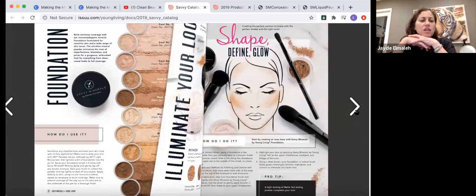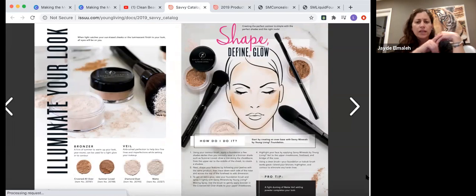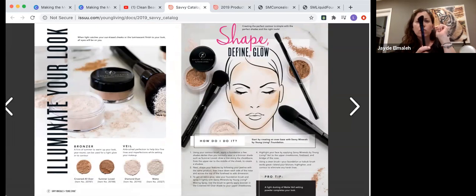Okay, so then illuminate your look. We have 2 things to give us that shimmer and that glow. One is a bronzer and the other is veil. The bronzer is to give you that sun-kissed look. And interesting is we have this brush for that one. It's angled, if you can see. So this is going to be used for the bronzer.